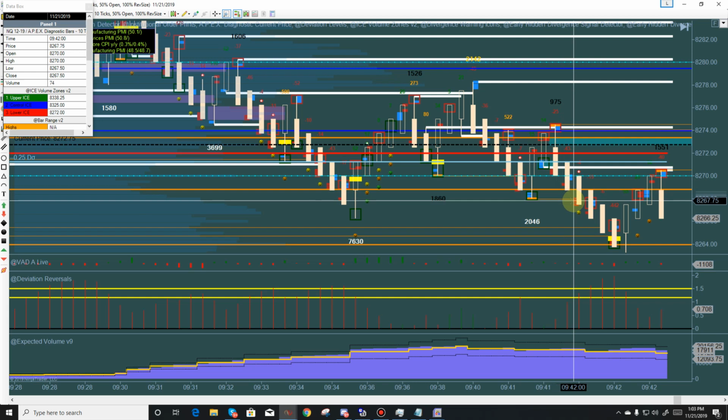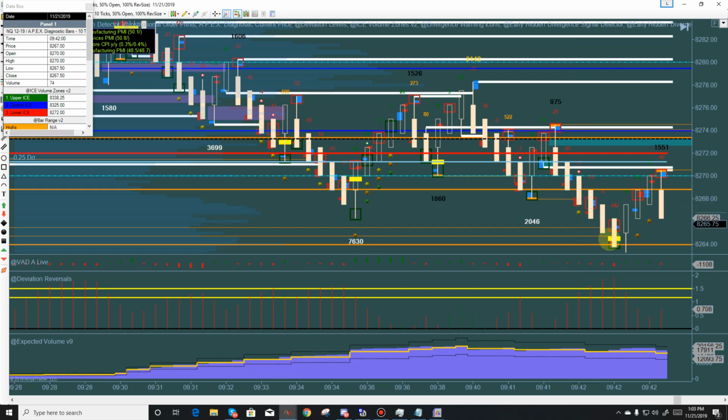There's our 5, 10 points. Okay? Ticks. And then some. Everybody get that trade? Any questions on it? Is this helping you learn how to not overanalyze every little line on the chart?